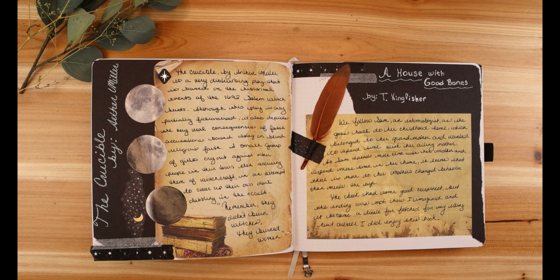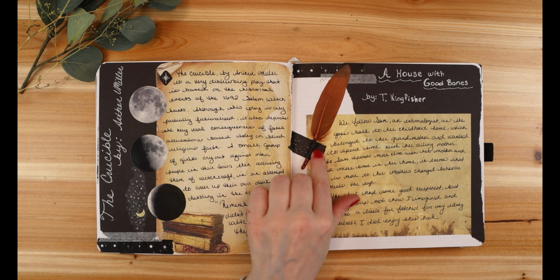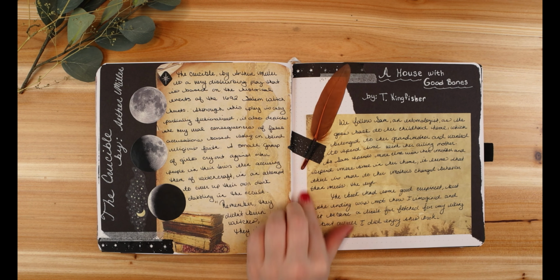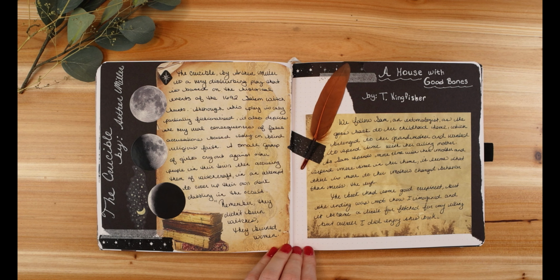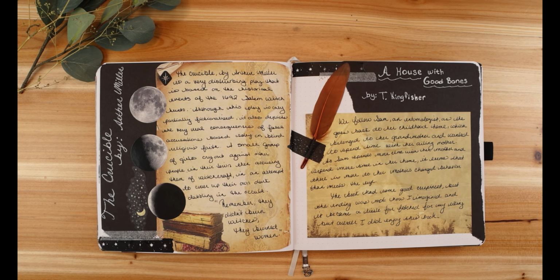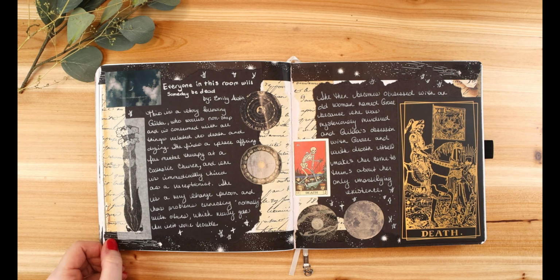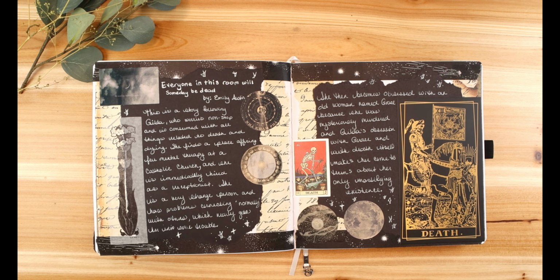So as you can see, I went really dark with my next set of spreads here. I also found this really cool feather that came with a pack of ephemera by Jim Holtz, I believe. And I added a lot of dark black pages and used a white gel pen. I just thought the contrast was unique and different. And I also had some tarot cards and I used that as ephemera as well.